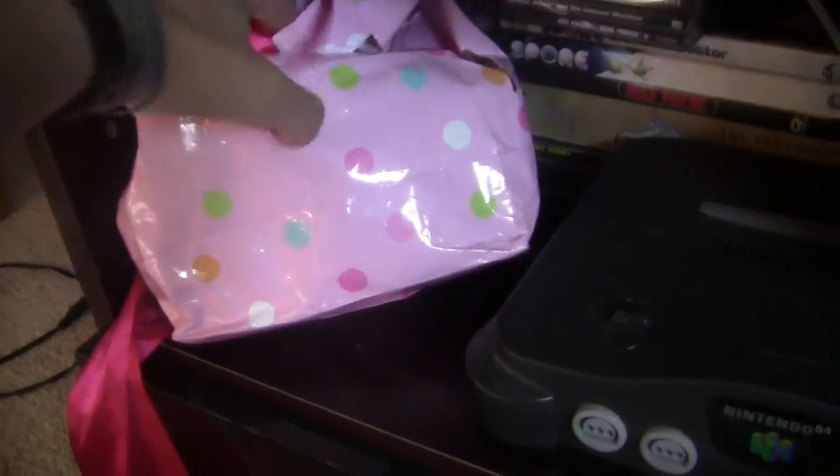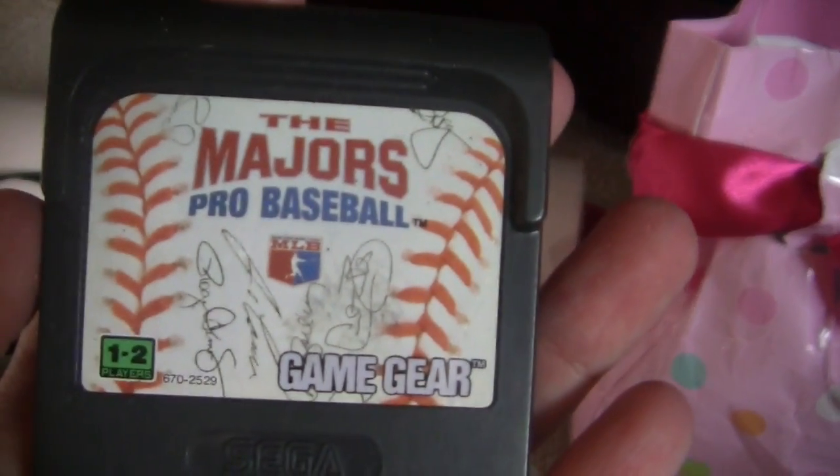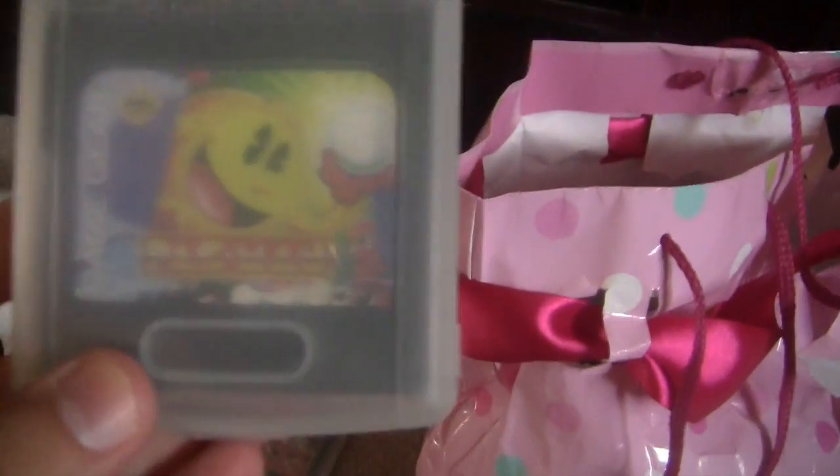And then I got some games in here too. I'll pop out really quick. Got some games in this colorful bag. Some cool games in here, you know. You got, what is this? Mickey's Ultimate Challenge. Sonic the Hedgehog, excellent game. And there's a couple of others in here. This is Majors Pro Baseball. So there's some cool stuff in here, but it's just so awesome seeing a lot of this retro stuff. So they gave me all that. It's so awesome. What's it called? Pac-Man, the original Pac-Man. So much fun.